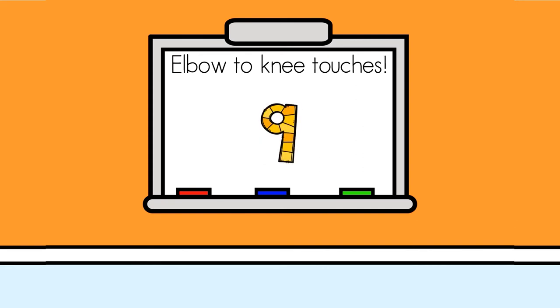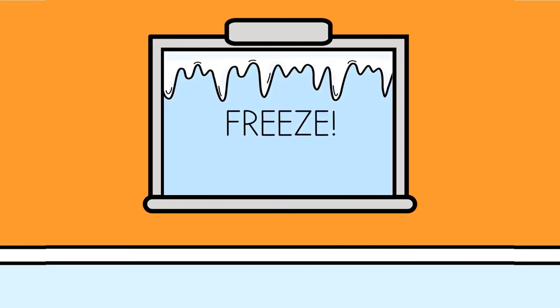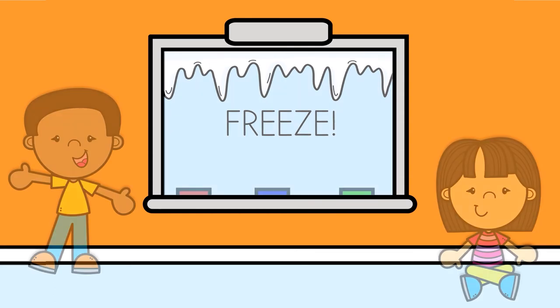Let's have another movement break. This time, touch your left elbow to your right knee. Then touch your right elbow to your left knee. Keep repeating until the time is up. Now freeze. Here comes some more words.